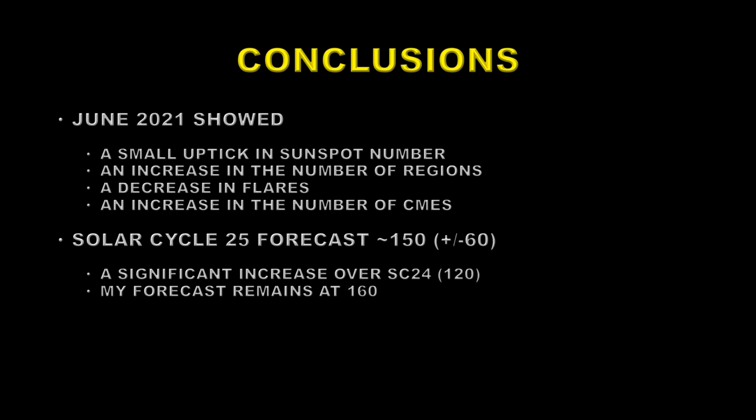The solar cycle forecast based on the speed of the rise is about 150, but with a large uncertainty of plus or minus 60. This is a significant increase either way over solar cycle 24. And my forecast remains at 165 like it has for some time now, which is consistent with the measurements of the rise rate of the cycle, given the large error bars.